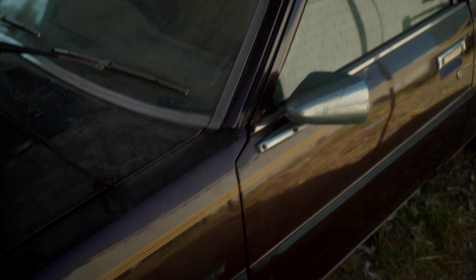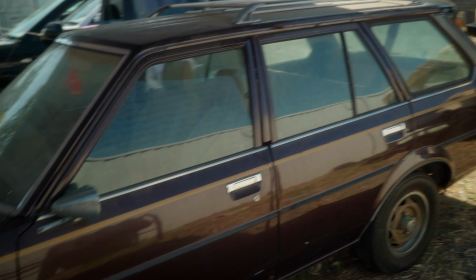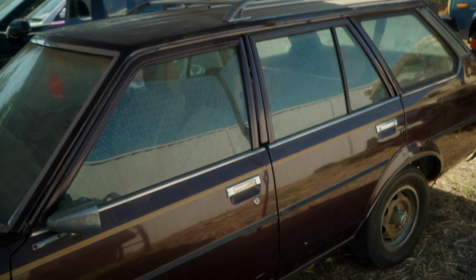It's the high cam, which I think was just a marketing ploy by Toyota in order to make their little 1.3 single cam motors sound a little bit more exciting. But essentially, she's the exact same car as that one right there. Let me show you inside.